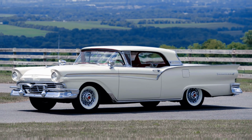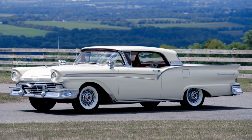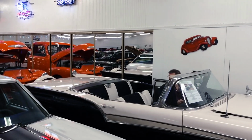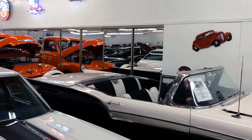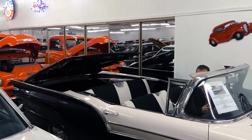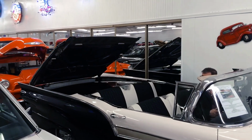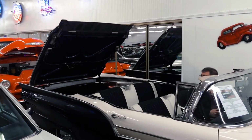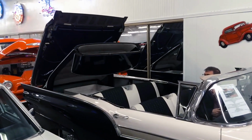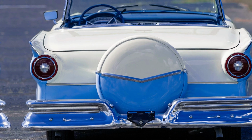However, while the Skyliner drew attention for its retractable roof, it struggled in other key areas, ultimately limiting its appeal. The Fairlane 500 Skyliner was part of Ford's flagship Fairlane lineup, which featured bold chrome accents, a long hood, and dramatic tail fins. The Skyliner shared these features but stood out thanks to its retractable hardtop, which could fold into the trunk with the push of a button.